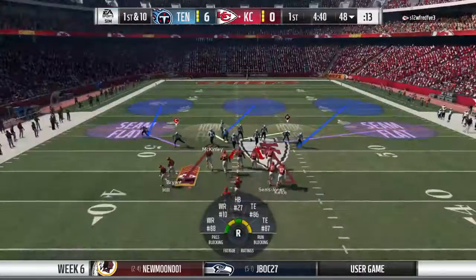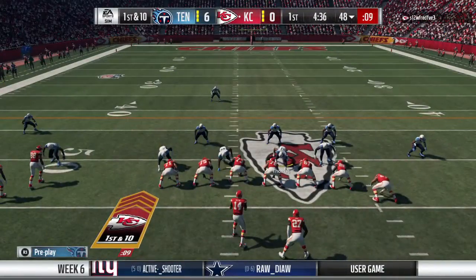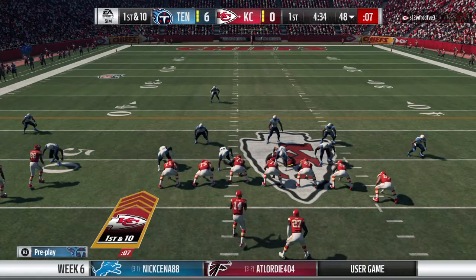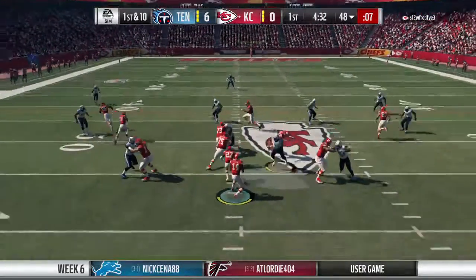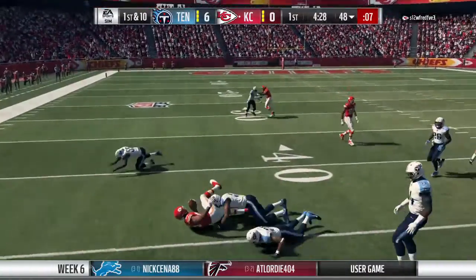Charles, you worked some of his games when he was at TCU. Now you've worked his games in the NFL. What progression have you seen? I've seen a guy who took over as a freshman in college and got better and better each year. Always added a little bit more to his game, got stronger. But the best part about him is he's always been accurate.